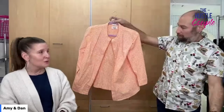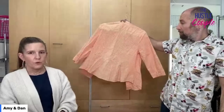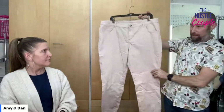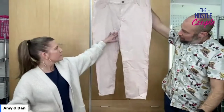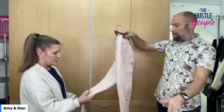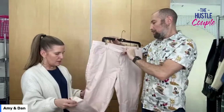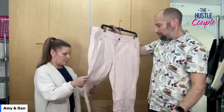All right. This is a Talbots stretch gingham shirt. Okay. Cool. Trying it out. Gingham. Some Soft Surroundings pants. We've sold these pants before. They look very familiar. They're a stretch jean, but kind of pink tinted. I think we've sold these exact pants. We may have. All right, couple things to go.